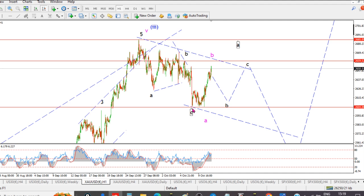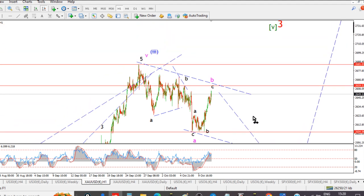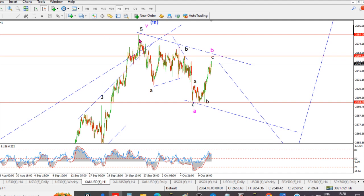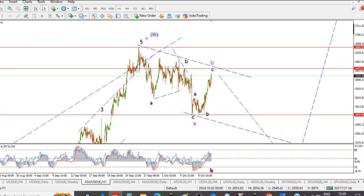Who knows? If that's the case, then we have an internal ABC pattern here. It's quite the sharp reaction in wave B, and then we would turn lower again into wave C. So we have a possible lower high building here in wave B, and then a turn down into wave C. So we'll see how it goes. This one, we'll just keep an eye on it. The pattern is open for a new high in wave 5 of 3. I could view that in many different ways, but so far the decline looks corrective. But I think long term, over the completion of this year, we're going to see a major turn down in gold coming our way.